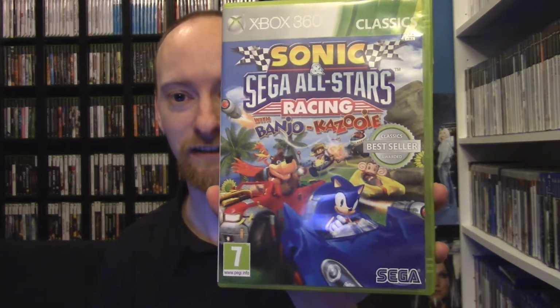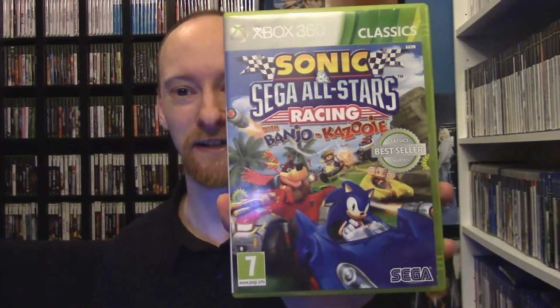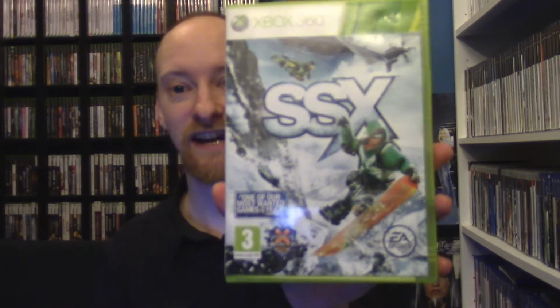Next one I got from the same place, again for £1 or 99 pence, is Sonic and All-Star Racing with Banjo-Kazooie, and that really attracted me to pick this one up. Again, for £1 seemed like a very good price. These racing games are really cool, very Mario Kart style, if you will, complete as well with the disc and the manual in there.